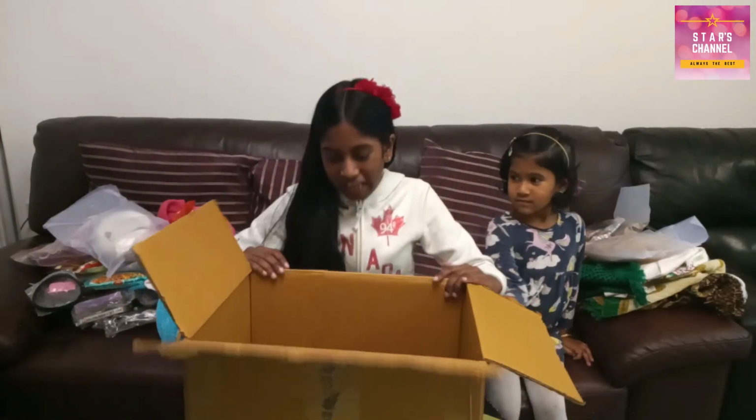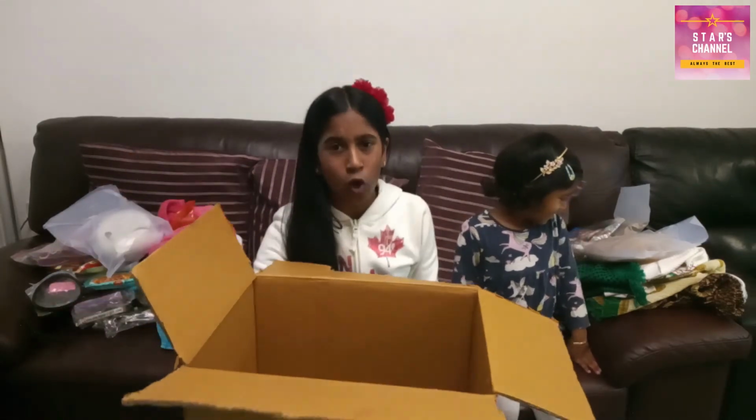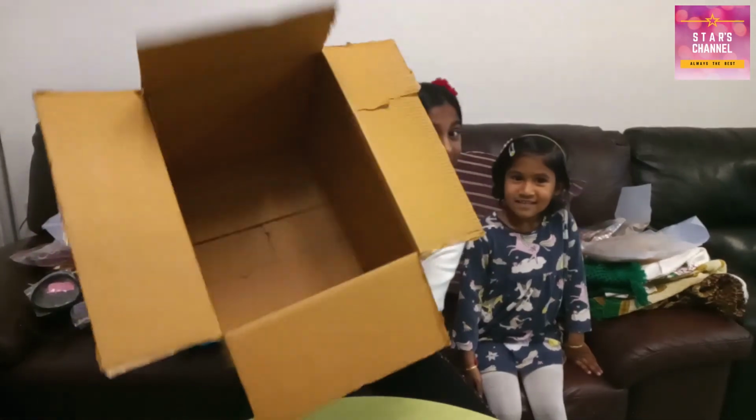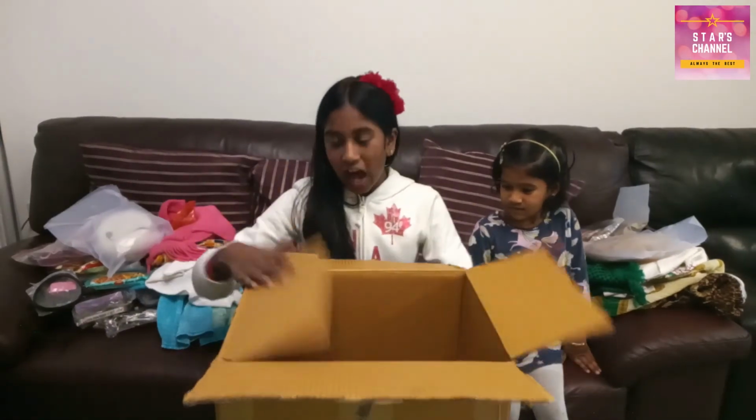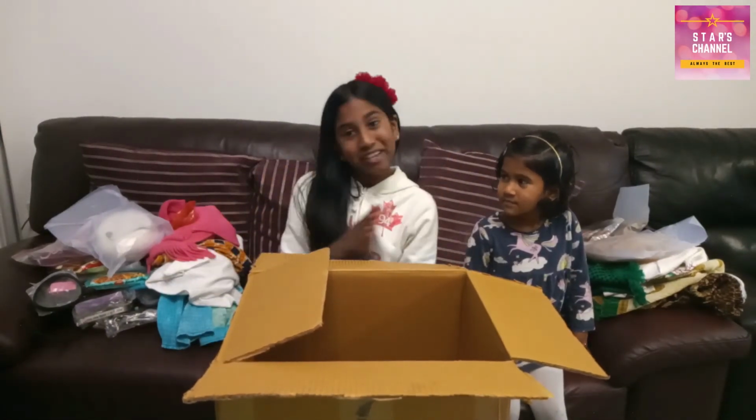So that is empty. Look how cramped it is. They fit so much stuff in here. Look, it's literally nothing now. So I really enjoyed all the dresses. They look really pretty and I can't wait to try them on.